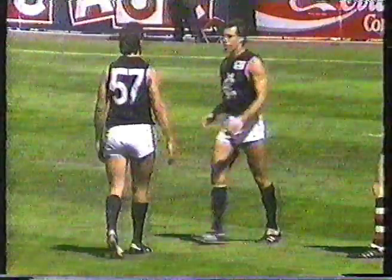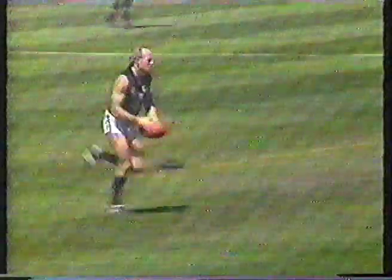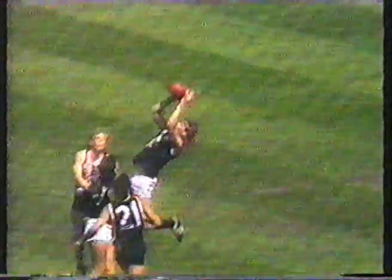Here's Porsonides again. 1 of his 7 goals. Stayed down on the ground that time. Read it well off the pack. And a very straight kick for goal, which he has done all day. Here's Jimmy Buckley again. Been a good player in the middle. He's been on a good player, though, in young Mark Dwyer, who's had a lot of possessions.